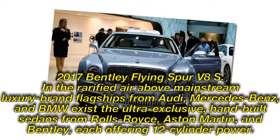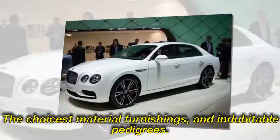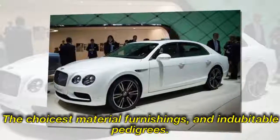2017 Bentley Flying Spur V8 S. In the rarefied era above mainstream luxury brand flagships from Audi, Mercedes-Benz, and BMW exist the ultra-exclusive, hand-built sedans from Rolls-Royce, Aston Martin, and Bentley, each offering 12-cylinder power, the choicest material furnishings, and indubitable pedigrees.